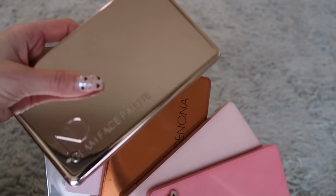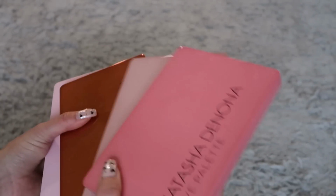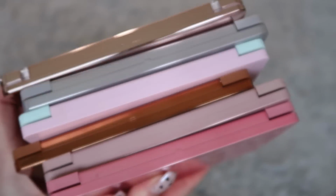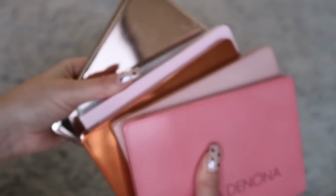And honestly, if I was doing something that I really had a gut feeling like I will regret this, then I will keep them. But these Natasha palettes, 5 of the midi palettes plus the Glam Face and Eye, that's great. If I just own these right here, perfection. Perfection in an eyeshadow palette collection, okay? But I kept a lot more than that. So that's the end of this brutal declutter.